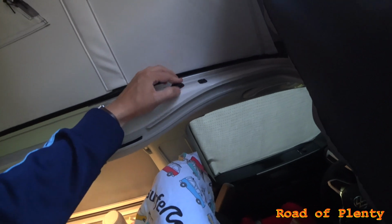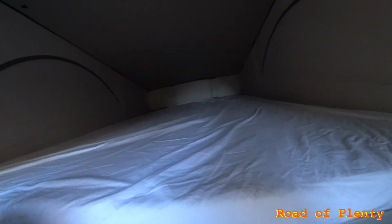Also, you do have this cigarette 12-volt charger up here, so I could charge, for example, during the night, because I sleep here on top. It's just a little bit too tight with 3 people down there.